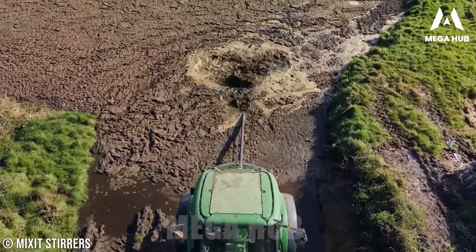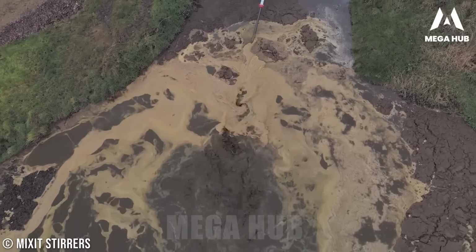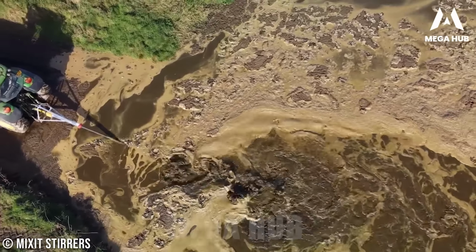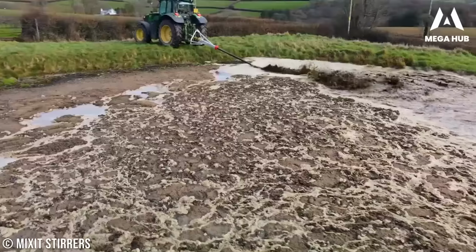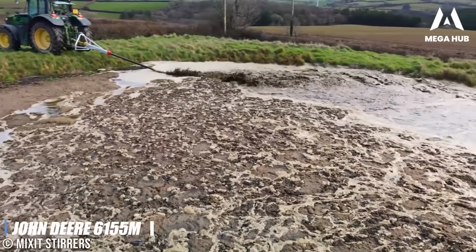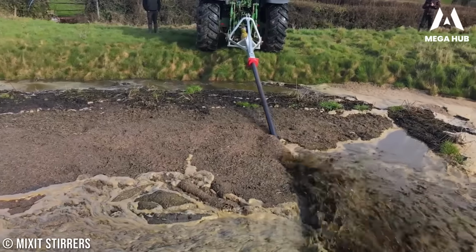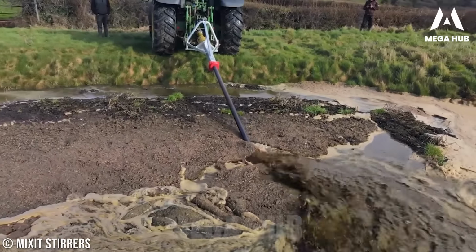Operating at 540 revolutions per minute, the largest impeller of the Mixit 25-foot lagoon stirrer ensures even and effective mixing within the lagoon. The John Deere 6155M tractor, rated at 200 horsepower, provides stable power for the operation.